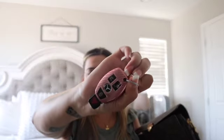But yeah, so I have this case cover on it that I got from Amazon, and I've gotten a lot of compliments on it, so it's really cool. Josh was like, wow, that's a cool keychain cover, and I was like, thanks.